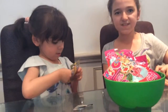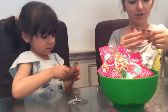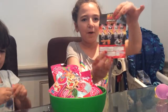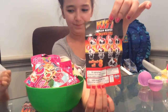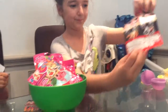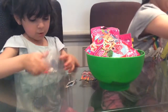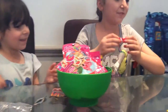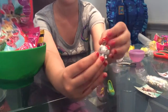So these are the Kids Hello Kitty danglers. So it comes with a catalog, and I'll show you just in a second. Here are all the Hello Kitty danglers to collect. Now let's see which Hello Kitty dangler we got. Well, it looks like Batman. So we've got this girl, and this is really handy for bag chains, like to put on your bag.